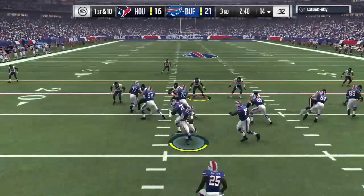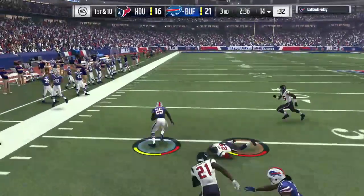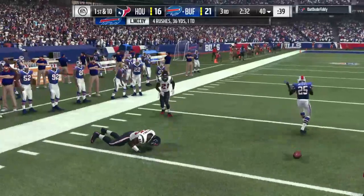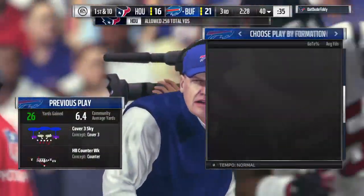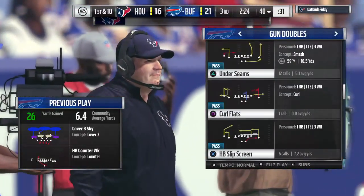They'll start the drive with a carry by McCoy. And a cut to the left sideline. And he gets this one all the way up to the 40. 26 yards on the pickup there. And it'll give the Bills a first down. Oh, he's got it going early in this one.